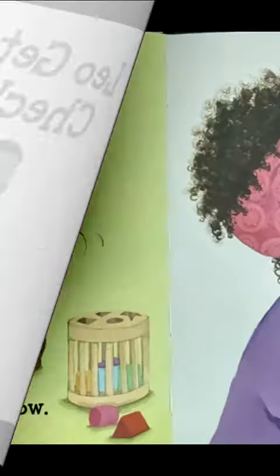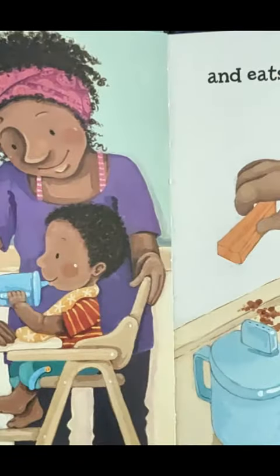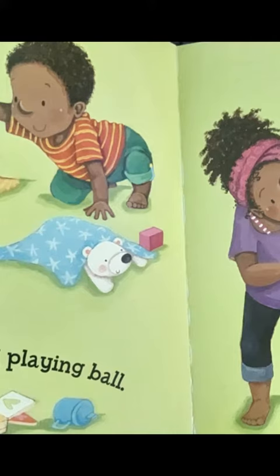Leo gets a checkup. Leo is a big boy now. Today, he is going for a checkup. Now that Leo is big, he drinks from his cup and eats by himself. He loves hiding toys and playing ball. He loves singing and dancing. Wow, Leo.